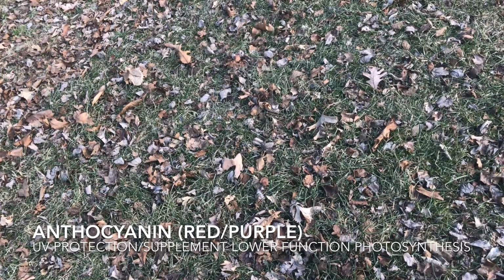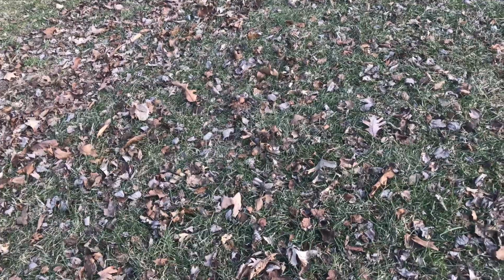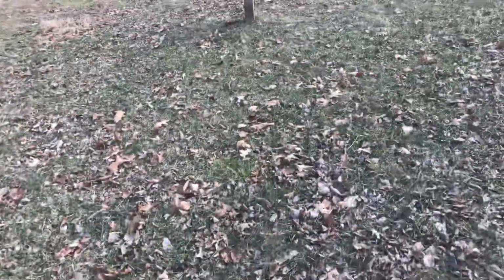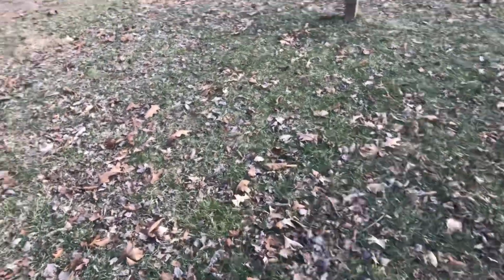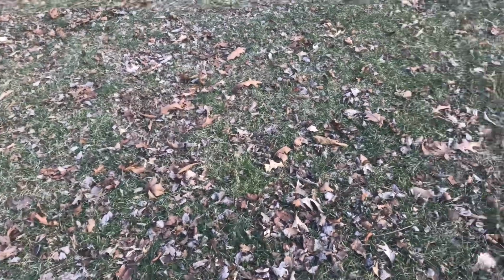So you're going to see anthocyanins, which we've talked about before. What's the yellow pigment? Carotenoids, I think. And those do different things in the leaf. But less chlorophyll means that the leaves aren't green, so you'll see those reds and yellows more readily. And it's kind of cool.